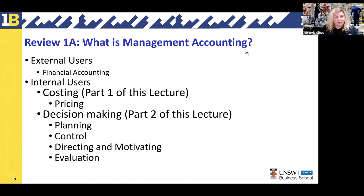Management accounting has no rules. It's what the manager wants. So we're trying to support the decision-making of managers. So what we're going to do is prepare some reports. In our management accounting topic here for 1B, we're going to be preparing some generalized reports, which might be more customized given what a manager in a particular factory would like to see.